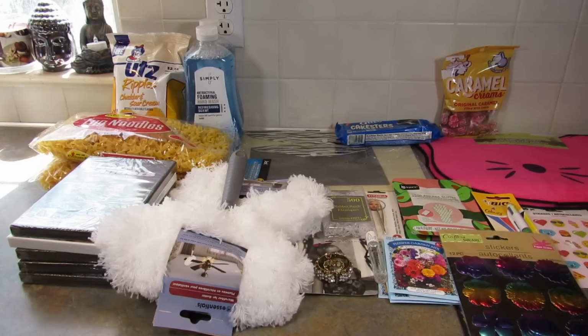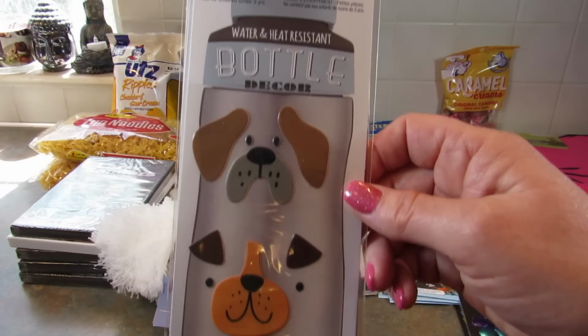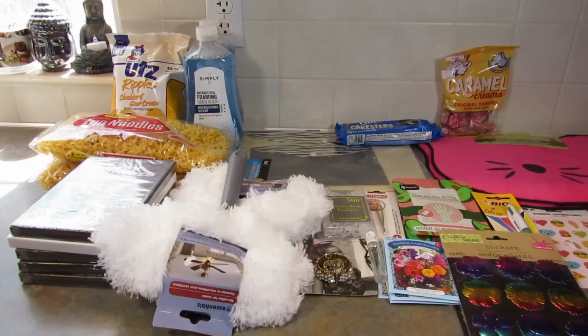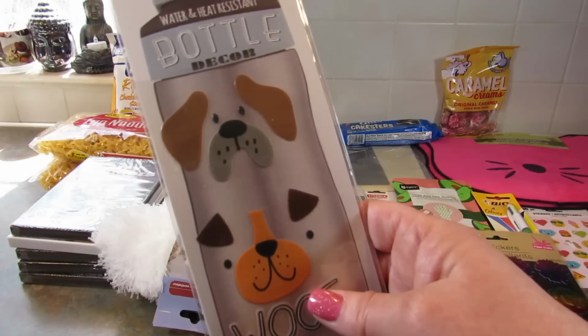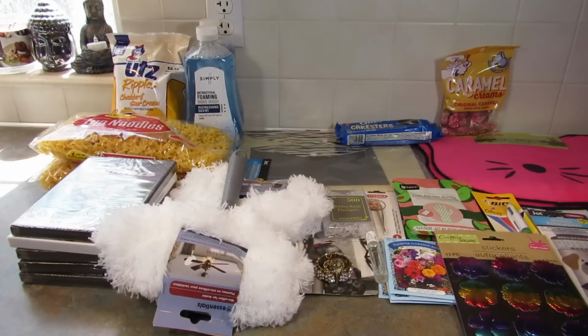Next, I found these water and heat resistant bottle decor stickers. You get 16 pieces, but you'll see, you basically get three stickers. They're so cute. I got two. When my daughter comes home, I'm going to see if she wants one. I just thought these were so adorable. So cute. So I got those.